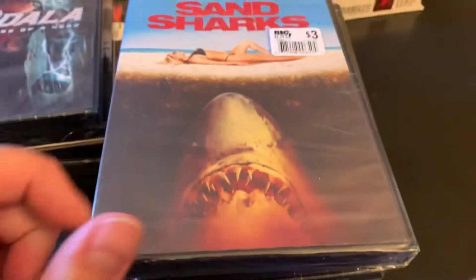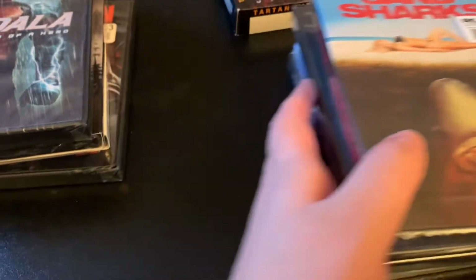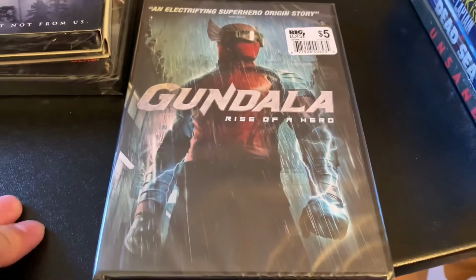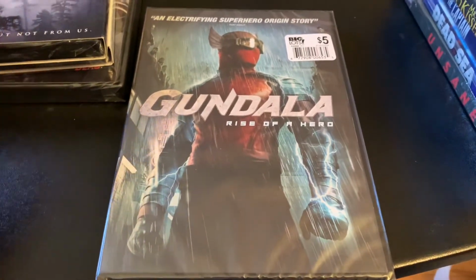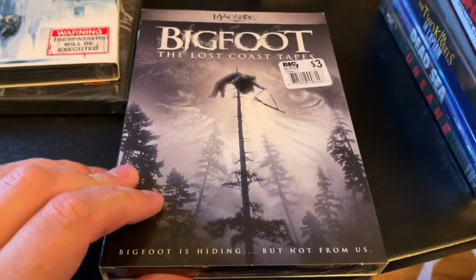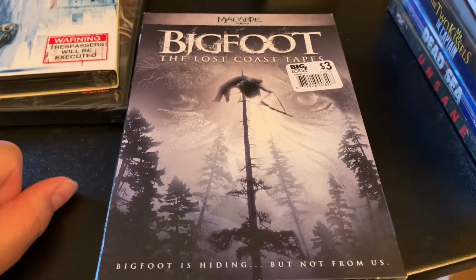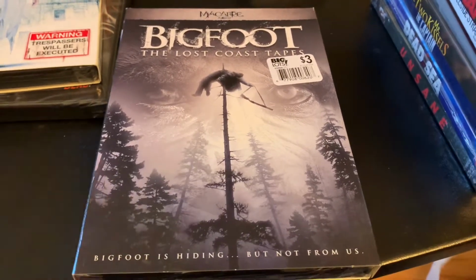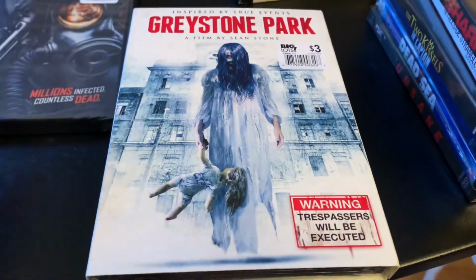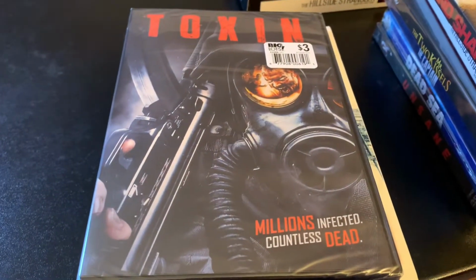Then I got Sand Sharks. This is an Indonesian superhero movie, if I'm not mistaken. Bigfoot, The Lost Coast Tapes. I enjoy my Bigfoot movies. Greystone Park, haunted building movie. And Toxin, one of the many movies with that title.